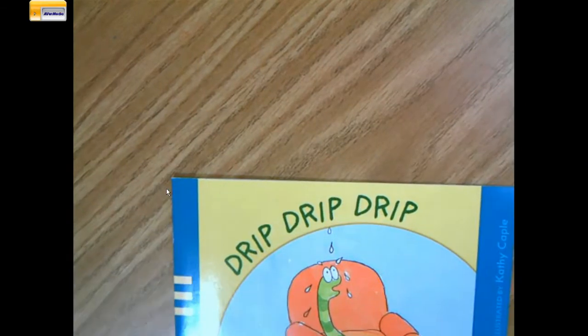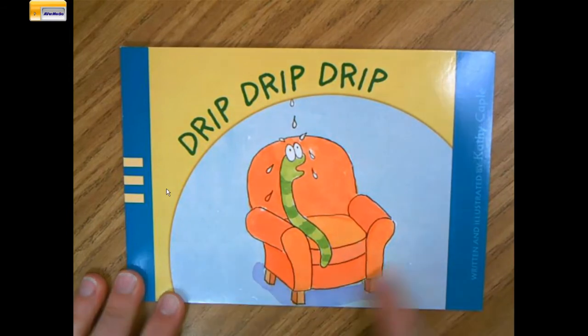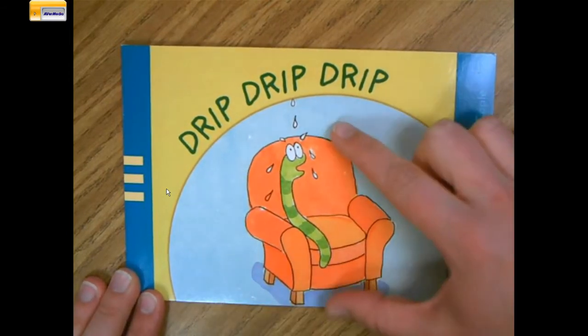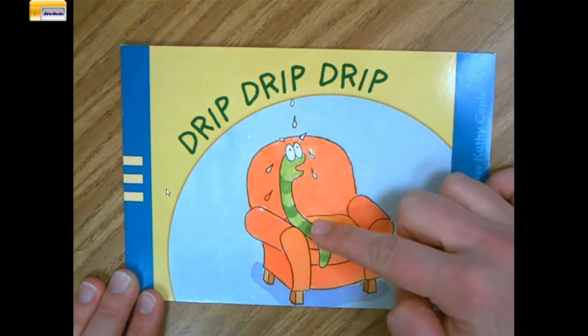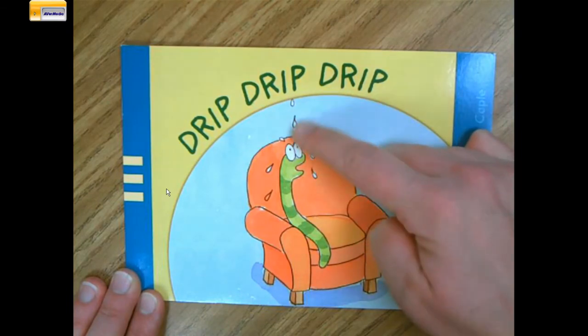All right, friends, so today we're using our extra strength picture power, and the way our picture power can be extra strength is that we can look at the whole picture before we read the words on the page and think about what we might read. So to start with the cover, I'm going to think about what I see in the picture. Now, I only see one little bit of the picture here. I see Worm, and he's in his chair, and it seems like something is falling on his head.